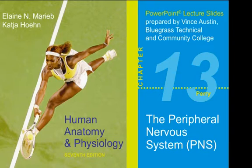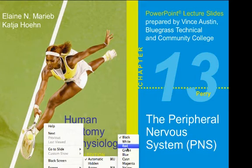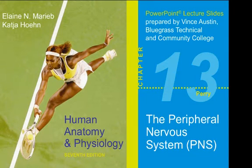So what I'm going to do is go ahead and just cover the very first half of the peripheral nervous system. It's, again, the more basic portion. And then when we get into the cranial nerves, I'll actually do that when we come back from the Thanksgiving break. So again, I'm just going to pick my pen color. We'll do red today and make sure that I have my pen chosen so that I can write on the slides. It helps me to annotate through the lecture.